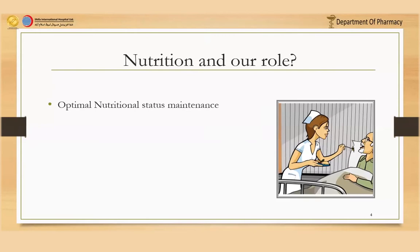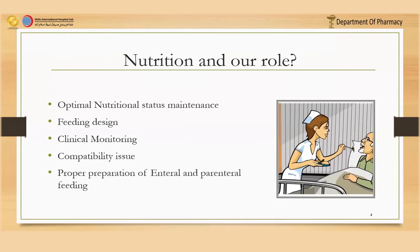As healthcare professionals, we try to promote maintenance and restore optimal nutritional status through design and modification of individualized treatment plans. We have responsibility to direct patient care, including patient assessment, types of feeding designs, clinical monitoring of the feedings, and we also look for the compatibility issues of the different nutritional formulas, either with drugs, etc. We are also responsible to ensure that parenteral and enteral feeding formulas are properly prepared and administered.